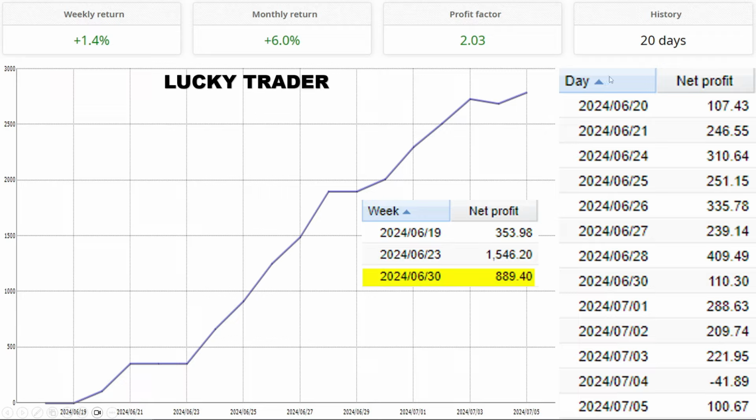So if we have a look at first the daily ones over here on the right hand side, we can see that it's been cashing in every single day quite nicely, except for the 4th of July in here. We actually had one of the pruning functions in here where we have the first and last, and it did that a few times, and then that's why it ended up overall with this particular EA in a minus.